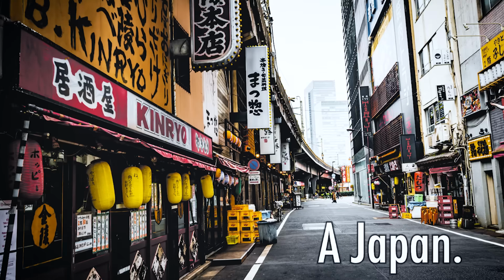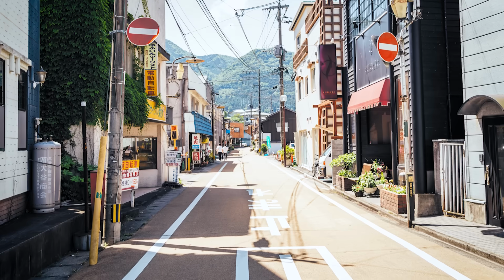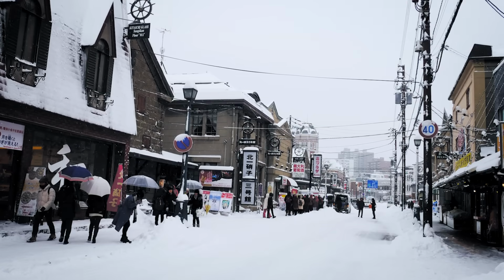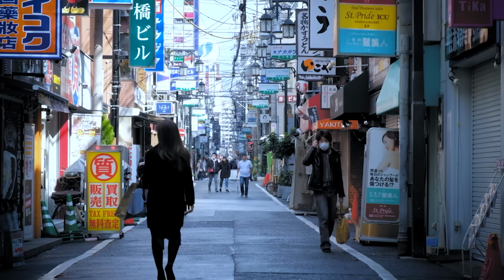But in Japan, outdoor seating is phenomenally rare. There are a few good reasons. Number 1, the weather is pretty erratic. It's either bloody hot or bloody cold, and neither of those conditions are particularly ideal for sitting outside having a drink. Secondly, and perhaps a bigger factor, is the lack of space.